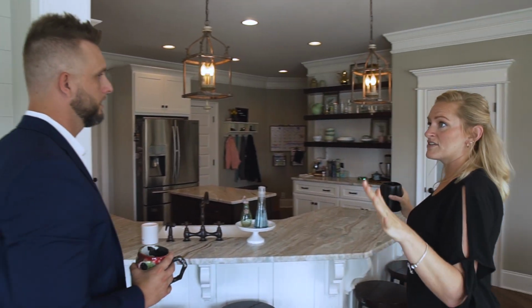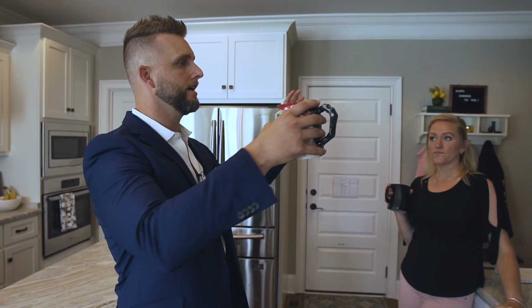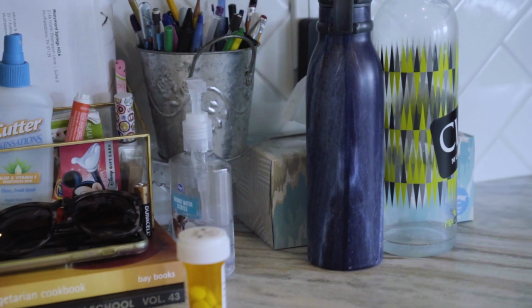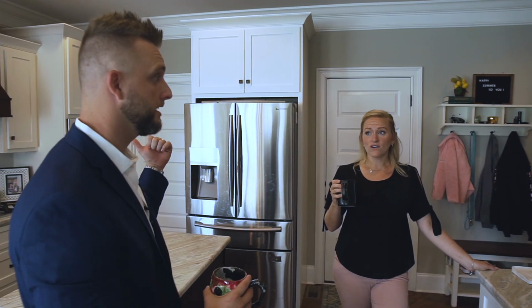So over here, this is literally, we do life here every single day. This is not a stage house. You live here. Correct me if I'm wrong, but I feel like all of these things are just things that you live with. You obviously do life here, but it's simple stuff. You're staging with your current belongings. It's not like you have to go and buy a ton of things at Home Goods.